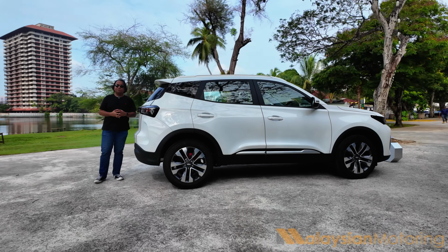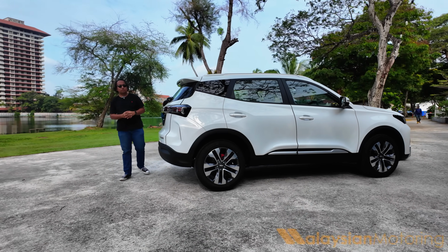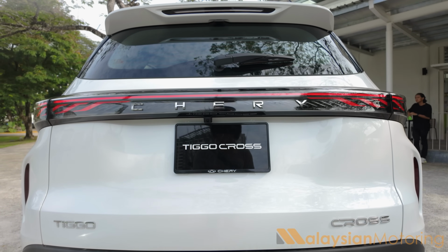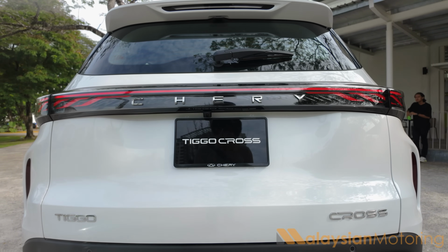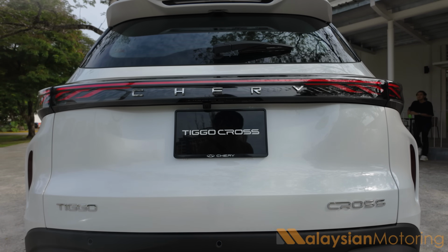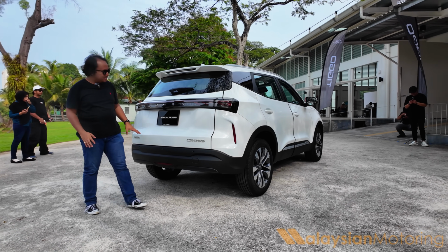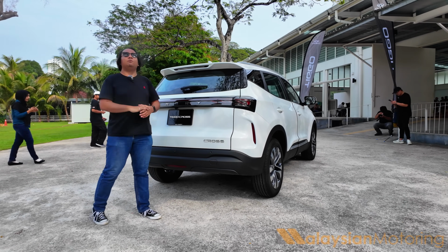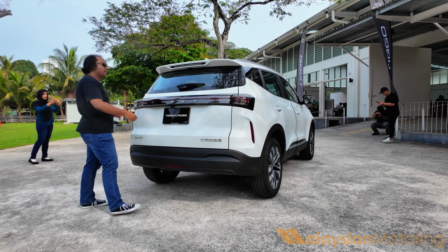Now, at the rear, assuming my videographer doesn't smack into a tree, there is a full-width LED light bar replete with LED indicators as well. You get the Chery badging up here and Tiggo Cross kind of over here. Tiggo Cross, see? Small. Now, if you were to get the hybrid, there is a CSH badge somewhere around here, which stands for Chery Super Hybrid, which we'll talk about a little bit later when we actually drive the cars.